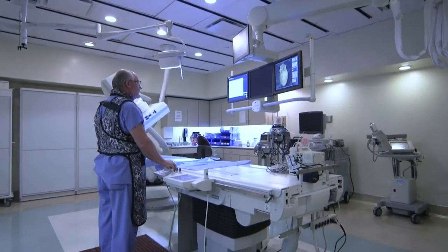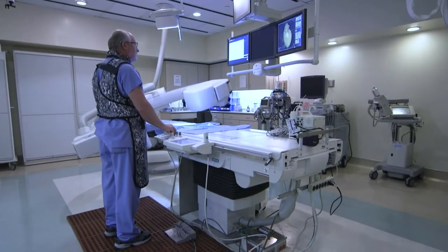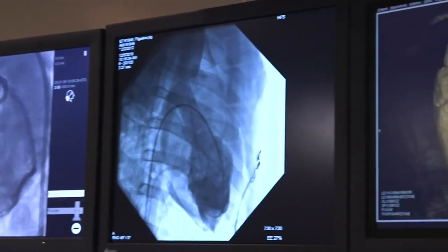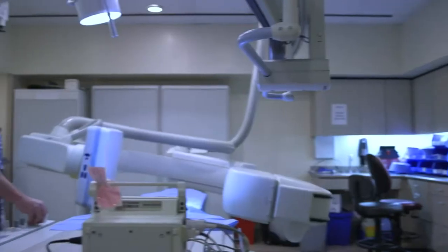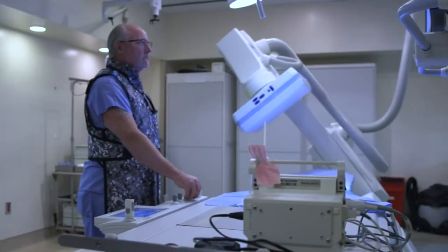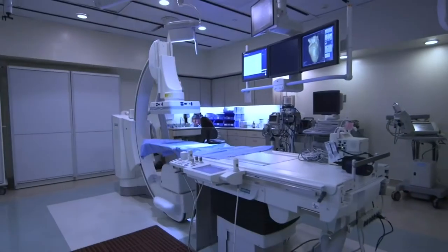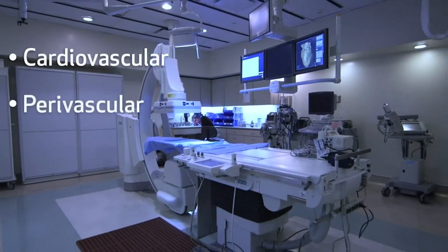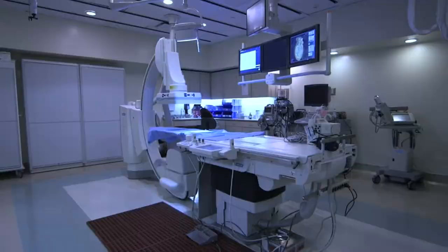The Preclinical Catheterization Corps Laboratory offers a state-of-the-art environment to test novel vascular devices and techniques and provide training in the use of medical devices in preclinical or inanimate models. The lab manager has over 25 years of experience developing preclinical models designed to test all types of cardiovascular, perivascular, neurovascular, and endovascular devices and techniques.